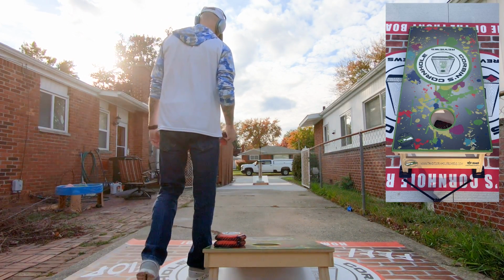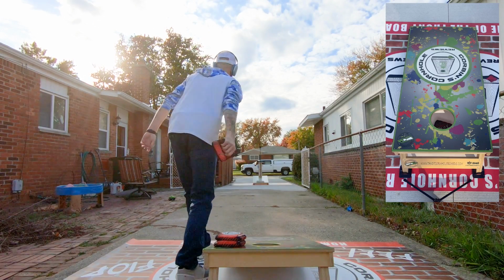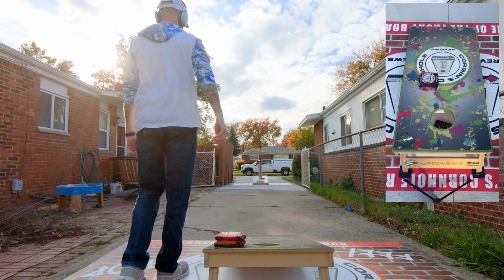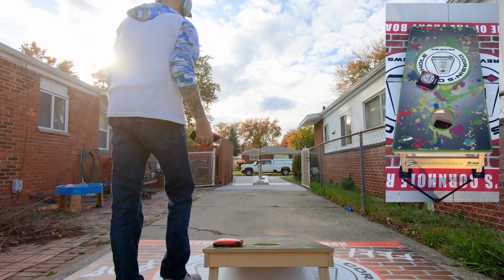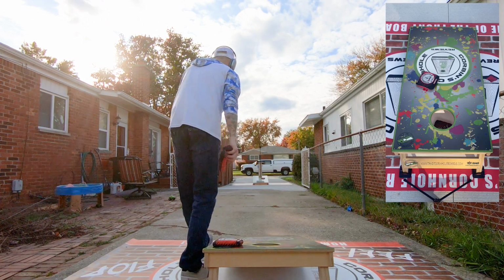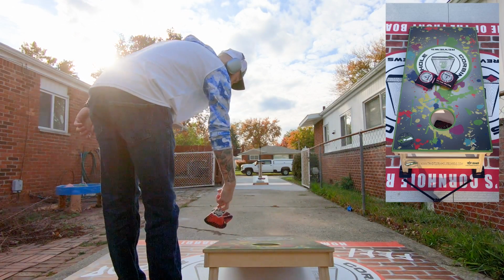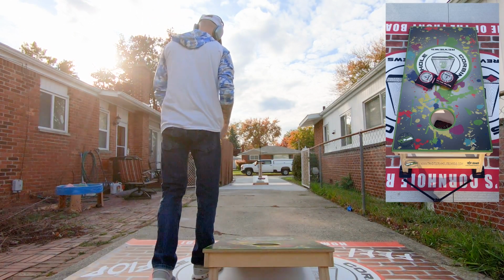I'm trying so hard to lay a block, just so I can either get around it or do something. Lay a block. I'm throwing it high. That's very, very high. Here it is. Finally laid one. Think I can flop? Gonna find out.